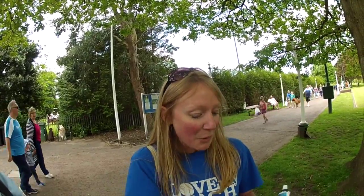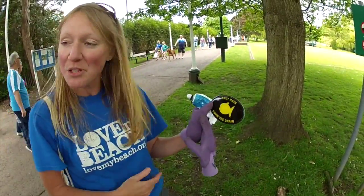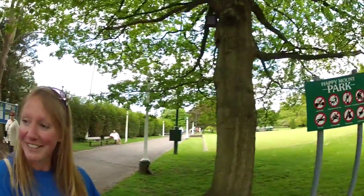In Happy Mount Park we've got lots of signs, and one of them is about dogs being on leads, but the stickers that we're putting down today are also to remind responsible dog owners that only rain should go down the drain. When they're picking up after the dog, people shouldn't just kick it down the drain, because that'll end up in the water, in the sea, and people swim in the sea. Dog poo is really potent. There's plenty of bags around the park, so we're asking people to pick up after their dogs and not just kick it down the drains. And these stickers maybe will remind them that it's the right thing to do.